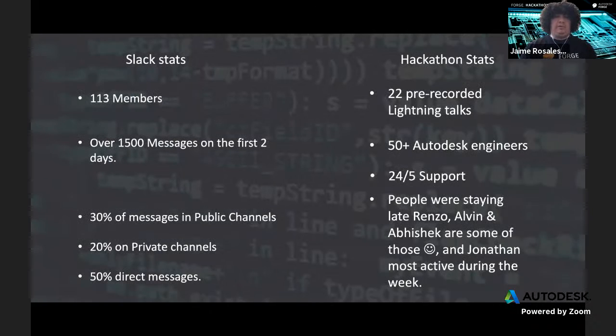Let me move forward to this. So I have some stats for you guys in regards to the use of Slack and also the hackathon in general during the past week. We had around 113 members, and that includes Autodesk people in that 113 members.